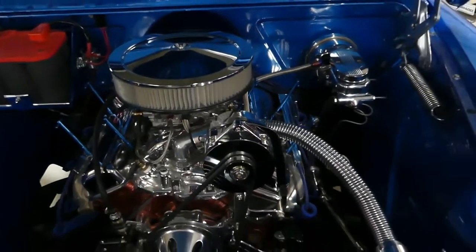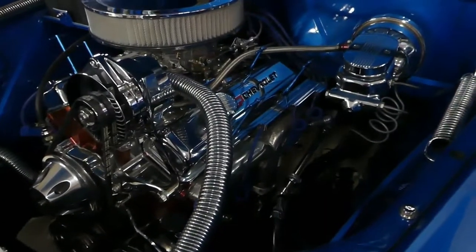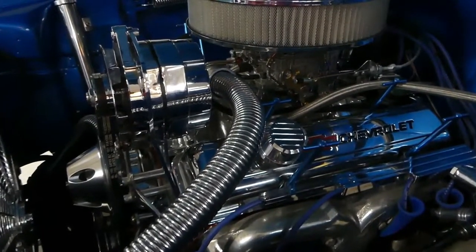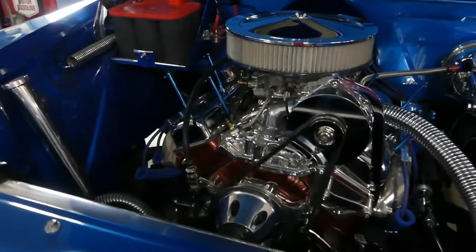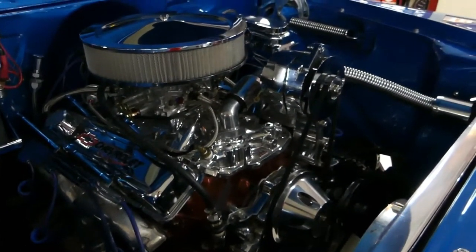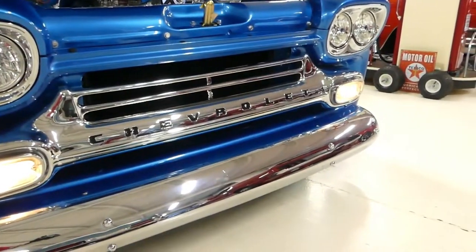There's your 350. Chromed out power booster. Everything. Master cylinder, valve covers. Has ceramic coated headers to go back through the 2.5-inch exhaust to Dynaflow exhaust pipes. Sounds awesome. Optima gel cell battery. And the iconic 59 front end.